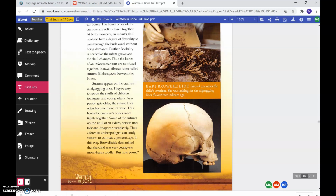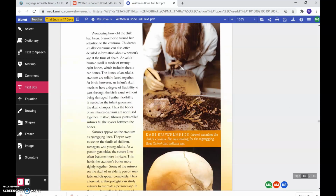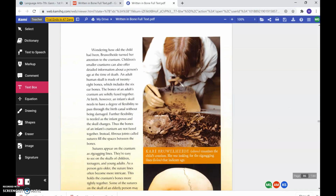This holds the cranium's bones more tightly together. Some of the sutures on the skull of an elderly person may fade and disappear completely. Thus, a forensic anthropologist can study sutures to estimate a person's age. In this way, Bruelheide determined that the child was very young, no more than a toddler. But how young? Let's look at the pictures here in their captions.